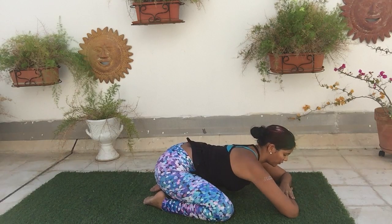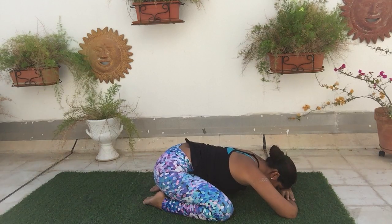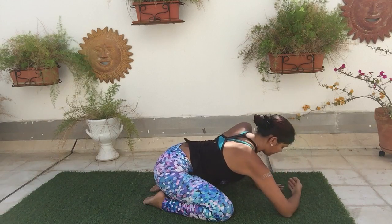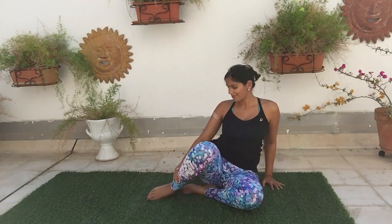Once you're finished, fold the arms, lower the forehead, and rest here for another 5 breaths, sinking the hips to the heels and breathing into the lower belly towards your baby. And slowly unfold once you're complete, coming out of the posture.